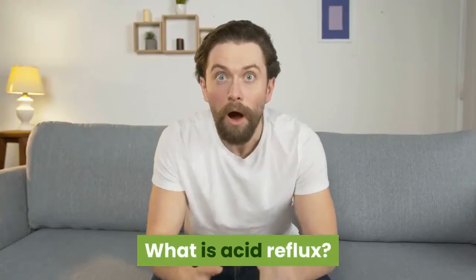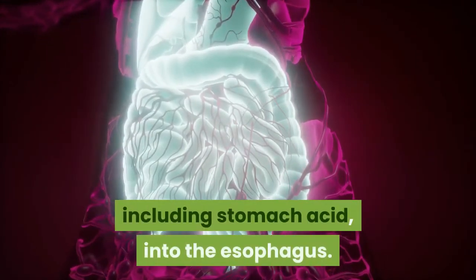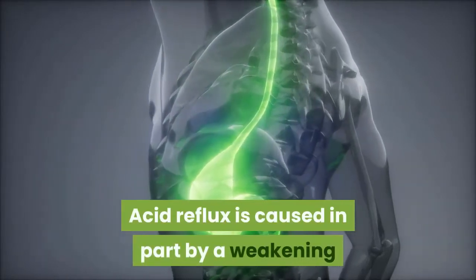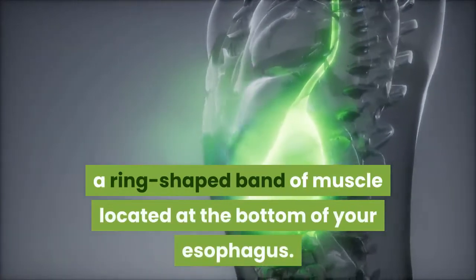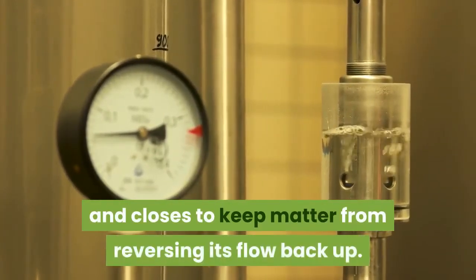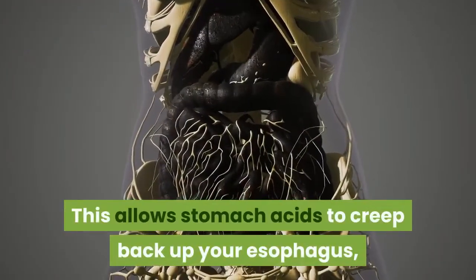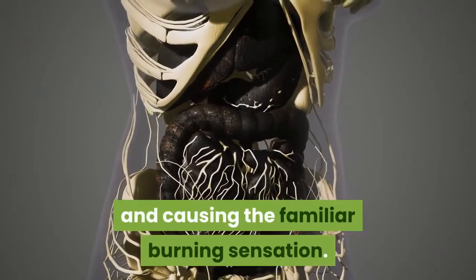What is acid reflux? Acid reflux is the backward flow of stomach contents, including stomach acid, into the esophagus. Acid reflux is caused in part by a weakening of the lower esophageal sphincter, LES, a ring-shaped band of muscle located at the bottom of your esophagus. The LES is a valve that opens to allow food and drink down to your stomach for digestion and closes to keep matter from reversing its flow back up. A weak LES isn't always able to close tightly. This allows stomach acids to creep back up your esophagus, ultimately damaging your throat and causing the familiar burning sensation.